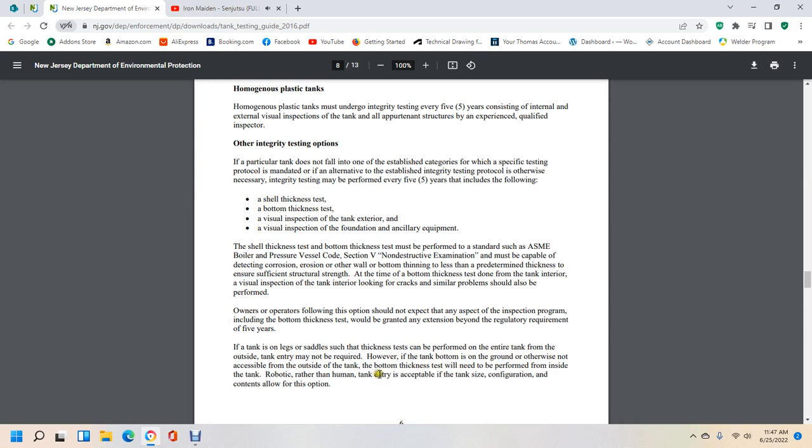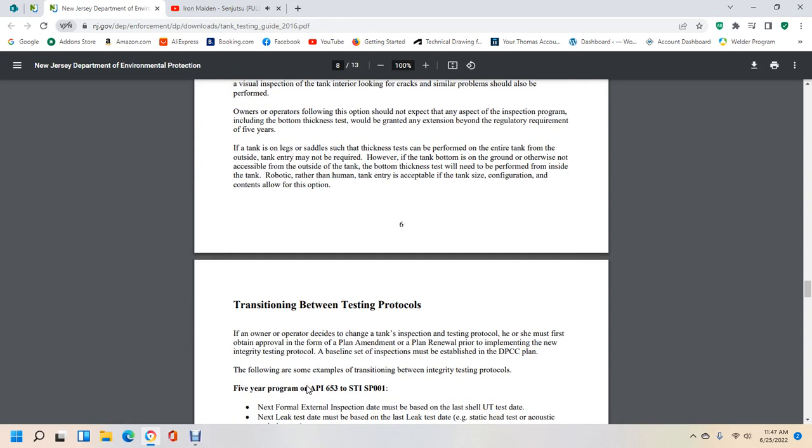Robotic rather than human tank entry is applicable for some tank configurations, with contents allowed under this option. Transition between testing protocols: if the owner or operator decides to change the tank inspection testing protocol, he or she must first obtain approval of a plan amendment or plan renewal prior to implementing the new integrity testing protocol. A baseline for the inspection must be established in the DPCC plan.